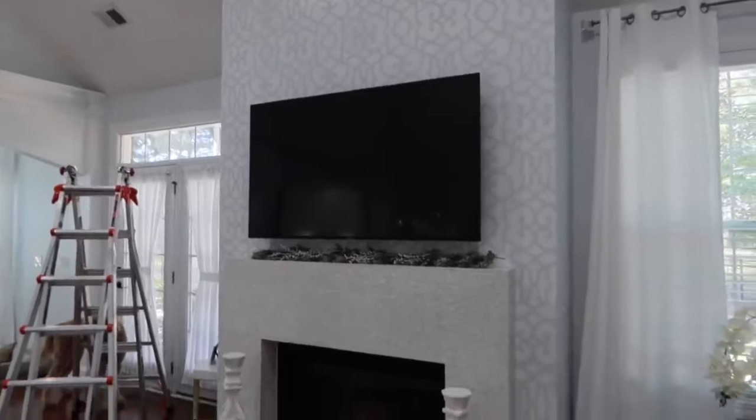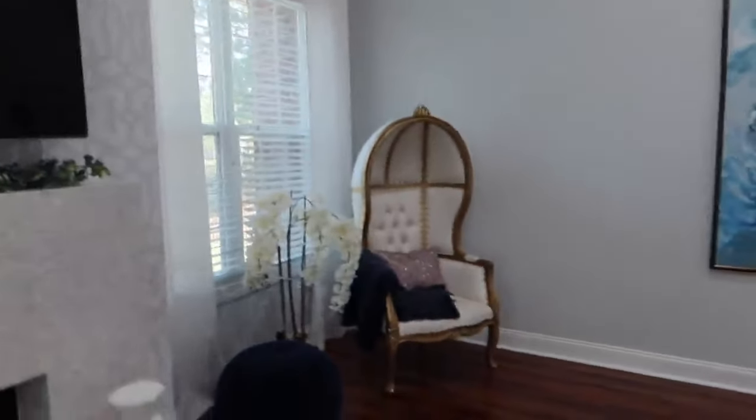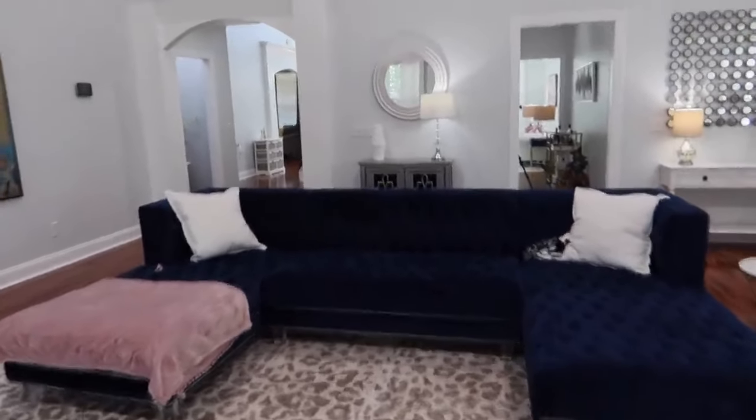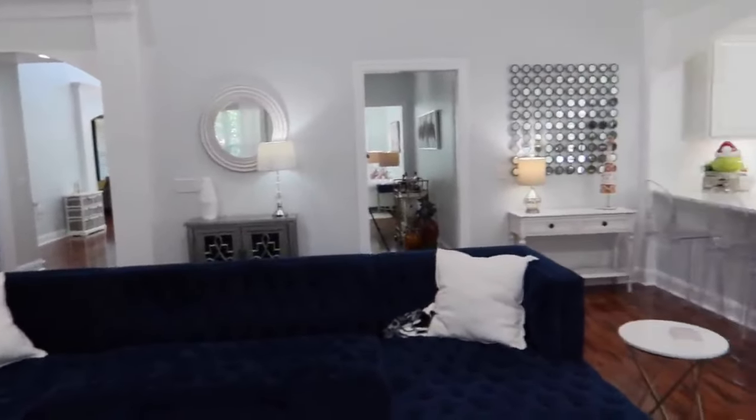I literally did that in 7 minutes. I did end up leaving up this garland that I have up here because I'll probably just keep that there. And we've got everything put down right there. I need to vacuum off the couch before I add those pillows on. But you can see everything is all cleaned off.